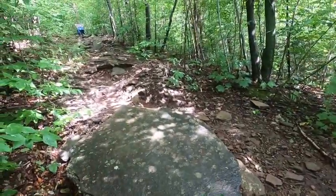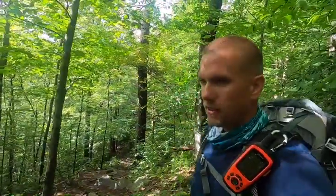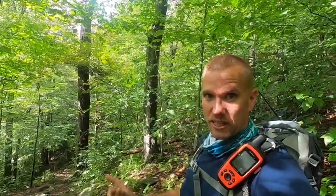Kathy's up ahead of us right there, and she's getting played hard. She keeps going. It looks like it flattens off right up here. Uh-huh. Sure it does. We've all played that game before. We know how that goes.